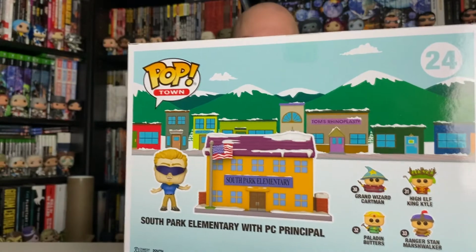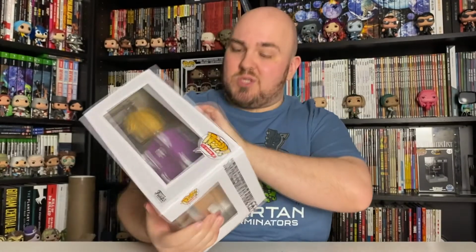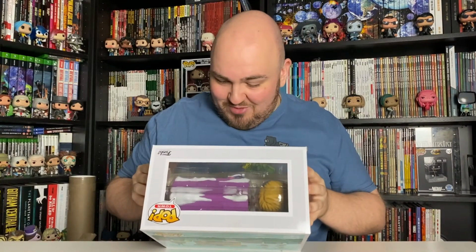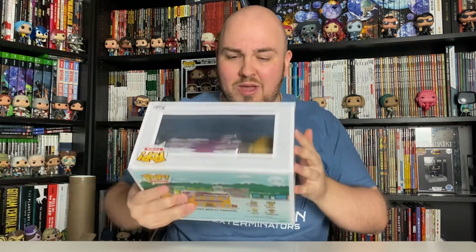That includes the new wave of figures, which this was included in. It's the figures from the Stick of Truth. So you've got Grand Wizard Cartman, High Elf King Kyle, Paladin Butters, and Ranger Stan Marshwalker. They'll go with the Princess Kenny figure. That already exists. But yeah, guys, like I said, I've been waiting for this for quite a long time. It was announced, I want to say, a good 6-7 months ago. We finally got it. Let's now take a closer look at it.